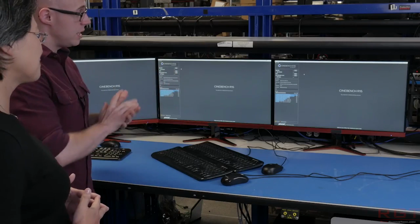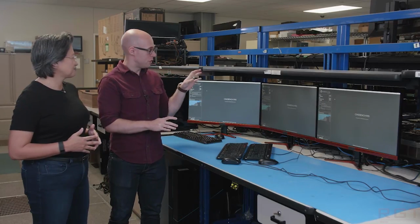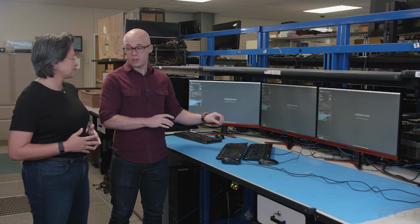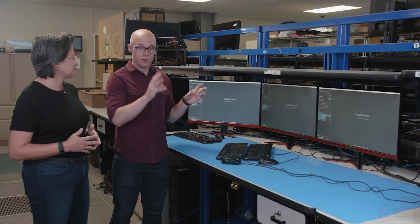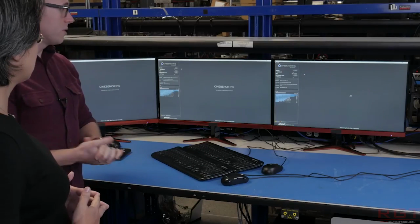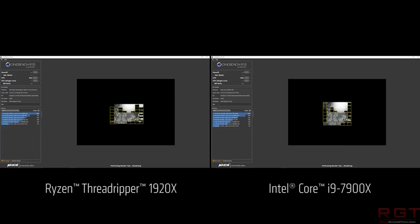So my whole suggestion to you would be, if you're very unsure, wait a week or two for more reviews to come out, maybe for BIOSes to settle down, and to see if there are patches or driver updates. You get the idea by now. Or if you're a content creator and that's your primary concern, then go ahead and buy ThreadRipper. I don't think you're going to be exactly disappointed.